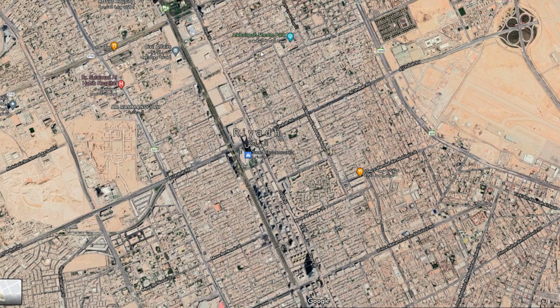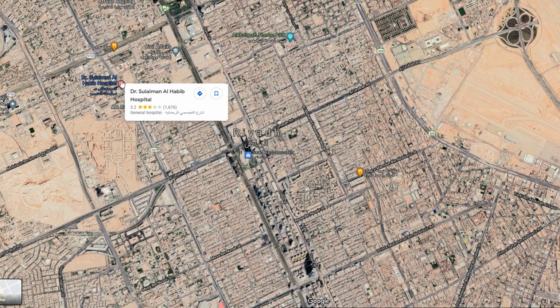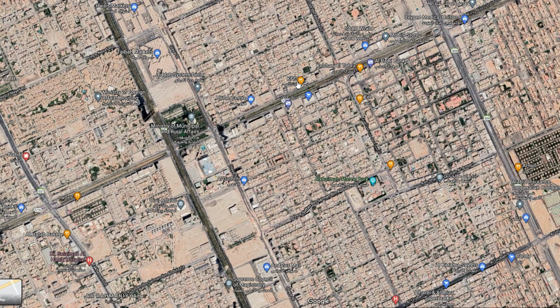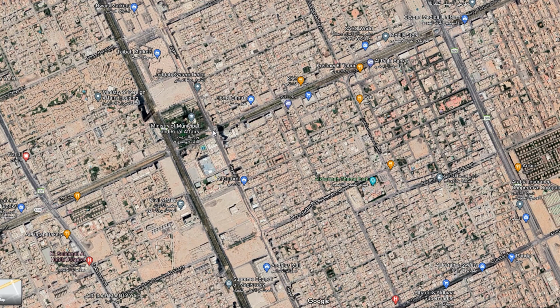We have Al Hamai theme park. Ooh, here we have a hospital. They have KFC. What is this? Bakery? Ministry of Municipal and Rural Affairs. Alright, let's see where it can go. Yeah, I'm gonna try and go to this big road and see what that looks like.